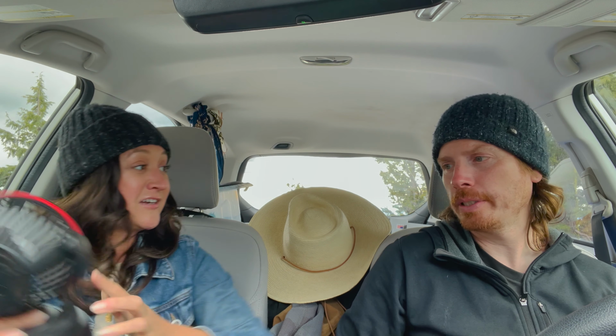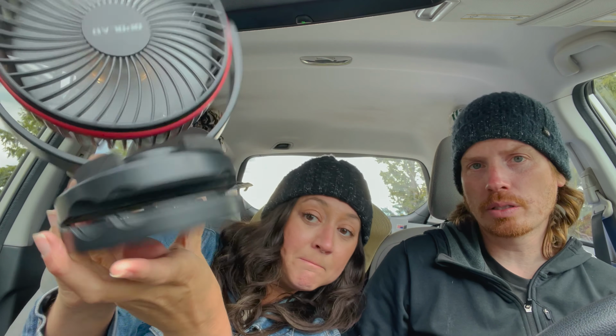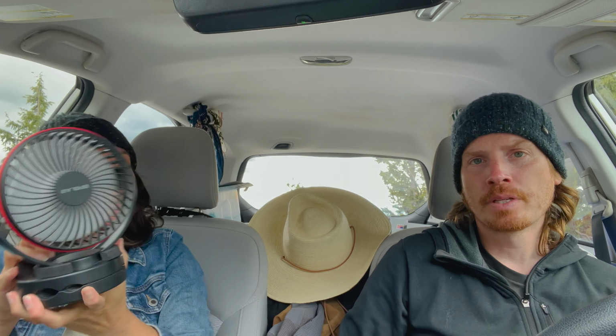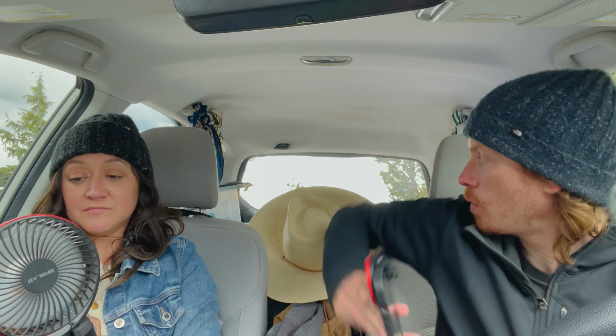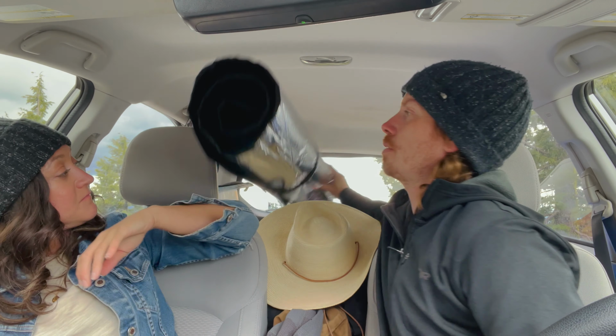It's rechargeable. Actually, I'm going to keep it on. It's kind of nice. It clamps, and there's a little LED light on it, so it clamps up there. We can stick that on at night, so that helps a little bit. I can't grab them right now, but we have these. You can kind of see these.